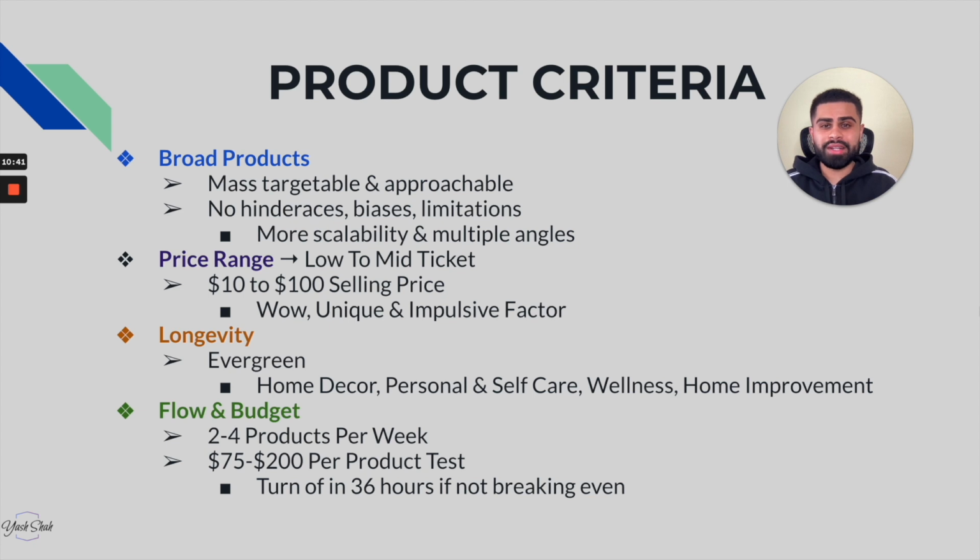Now, I'm someone who likes to think long term. I want to maximize that lifespan of the product. So this criteria is not a must, but if you do fulfill this criteria, it will only help you. At least try and have a product that is evergreen, meaning it can be sold anytime throughout the year based on the time, the season, so on and so forth.